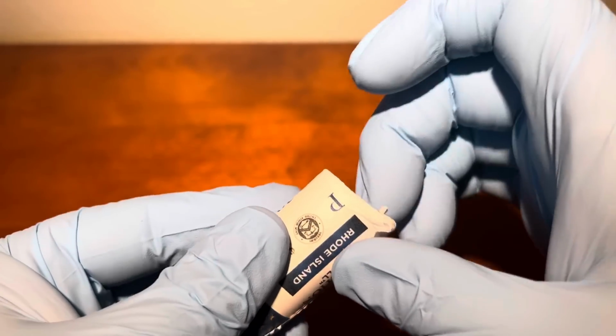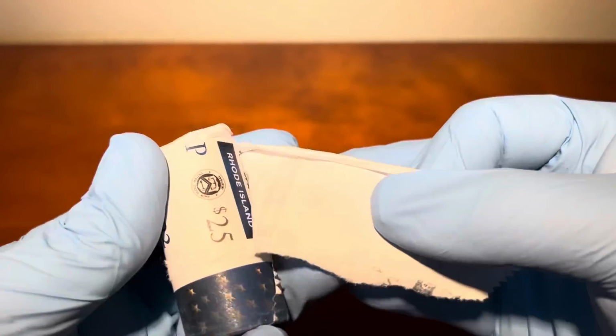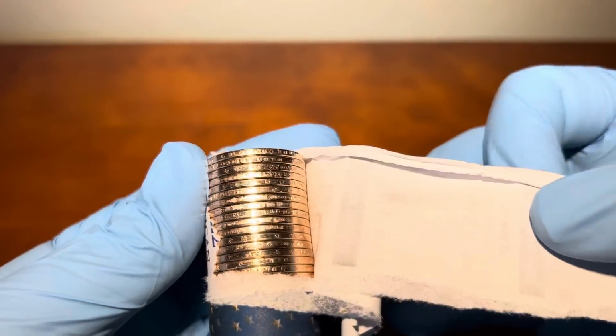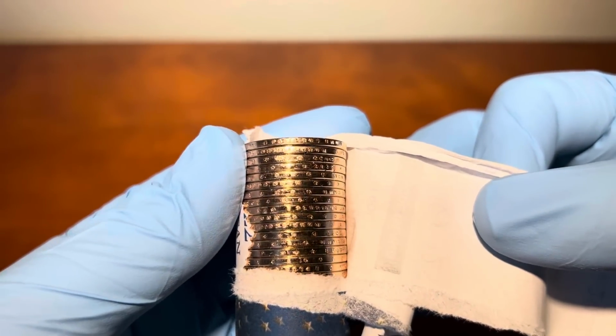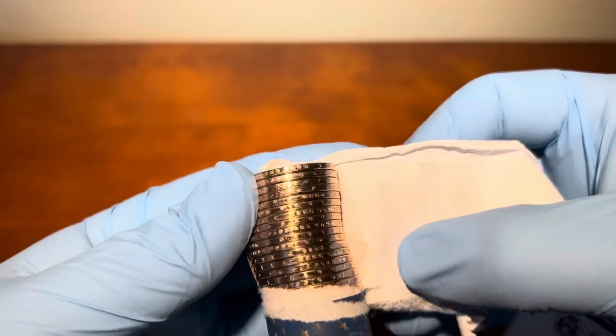Yes, you will pay a considerable amount over face value if you order this from the U.S. Mint. I think my total ended up being like $42. But hey, look at that. Ooh, edge lettering galore. All right, I'm loving it already.